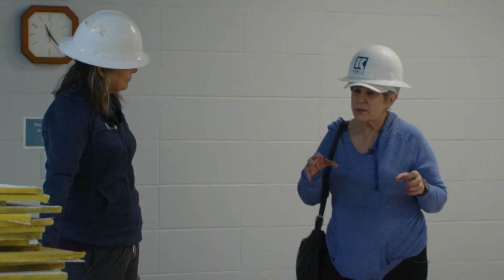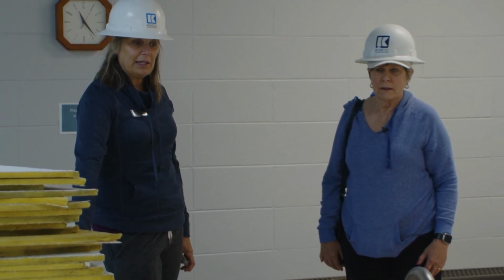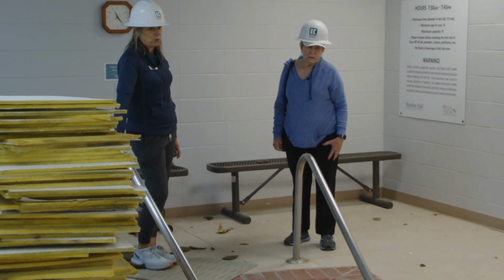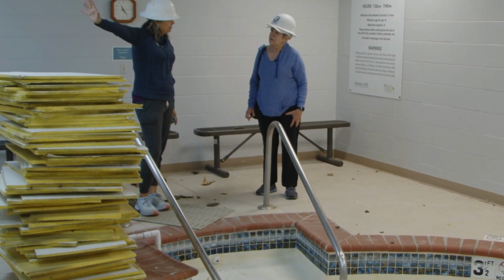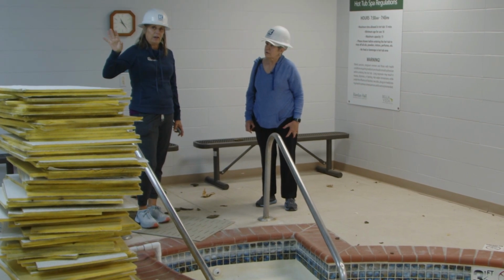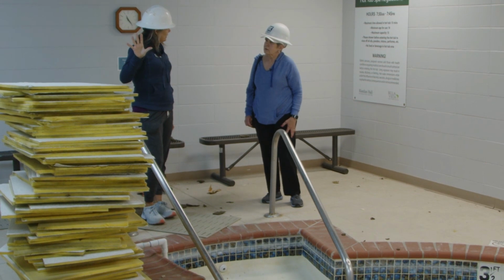Okay, so Joan, this is an interesting looking room. Tell me about this. This is where the old whirlpool used to be. It was very underutilized and is a very expensive part of the building to run. Plus, we're going to utilize some of this space for expanded restrooms and family changing rooms. And one of the exciting things that we're going to put in is infrared saunas.